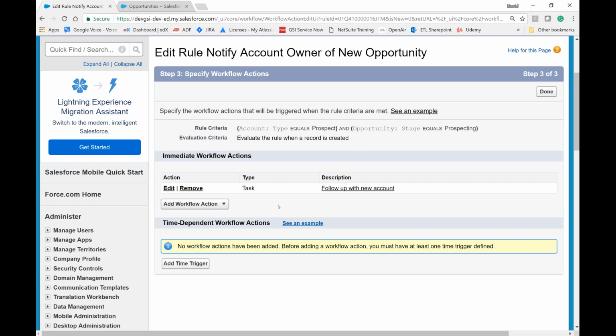So we could have done this as a time-dependent workflow to say, I want to add this to the person's task list in 7 days. And then in that case, we would create this action to say, add it in 7 days after the day. But what we want to do is we want to have it due in 7 days. So it's going to go on their task list immediately with a due date of 7 days from now once that opportunity is created. So I'm going to hit done.